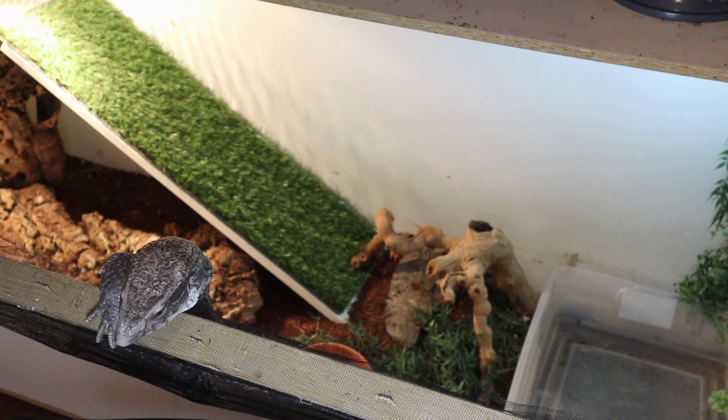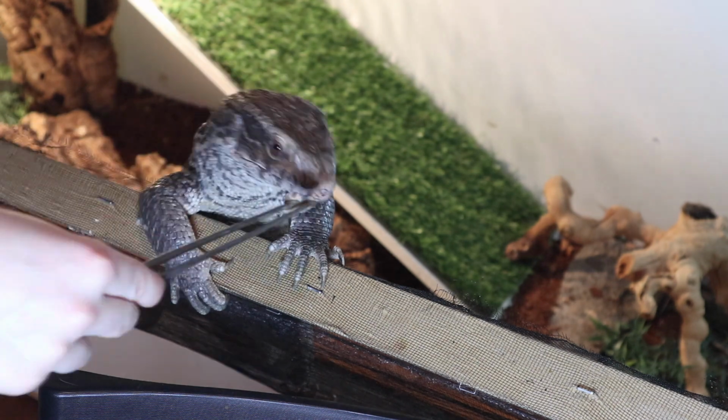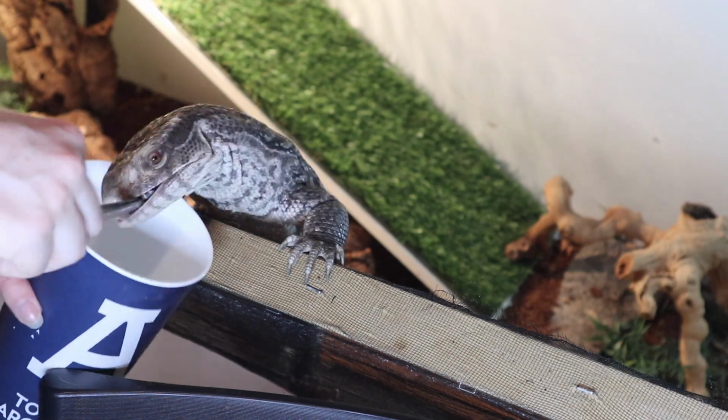Okay, so here is Houdini. Houdini's having some superworms dusted in some calcium powder. I did also feed her some quails as well. I just didn't get that on camera because she goes a little wild with that. But here is Houdini having some superworms.